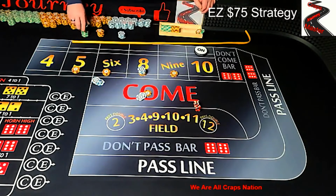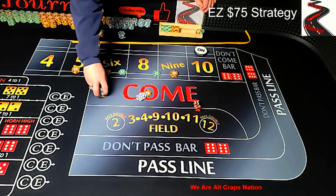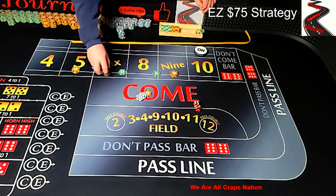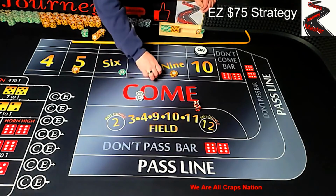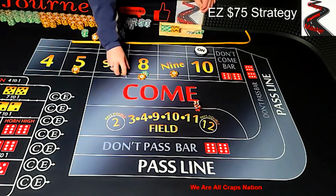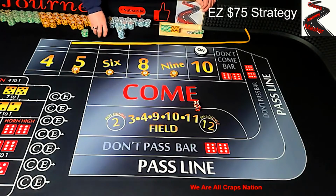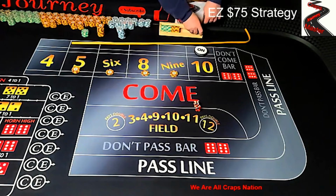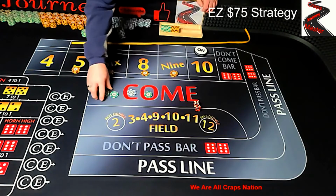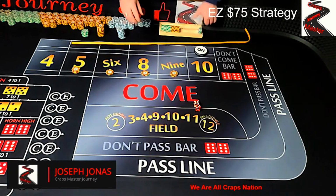So that's a quarter. That's a quarter. We're going to make this look like 30. There we go. Now we have the 6 and the 8 at $30 after pressing up. And we still have our original $75 in the bank, and we're at $2 profit right now. So let's see what we can do with this now.